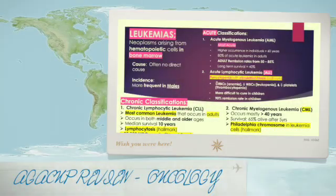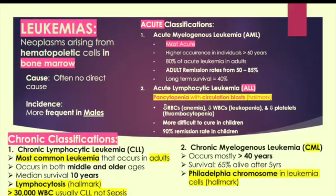Going to review leukemias. I wanted to talk about leukemias because this will definitely be on the board exam. Neoplasms arising from hematopoietic cells, which are in the bone marrow, are leukemias, and they are usually associated with no direct cause. Incidence is more frequent in males.